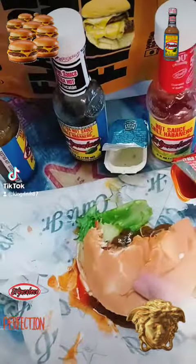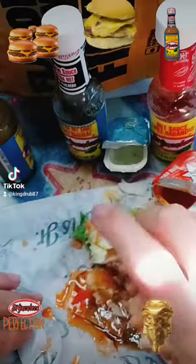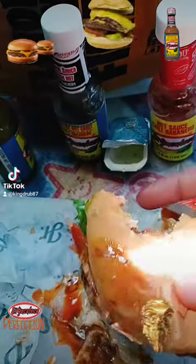Alright, let's pick it up and let's go for the first bite. But first I need to clean something up. Need to mop it up. Alright, first bite. Damn, that bite had heavy hot sauce.